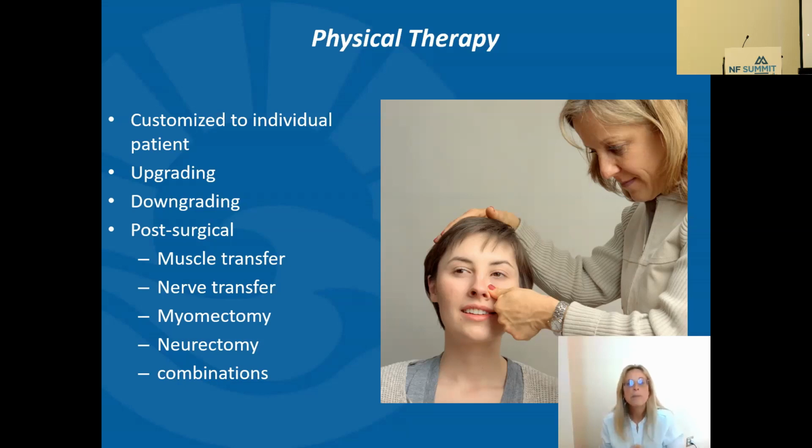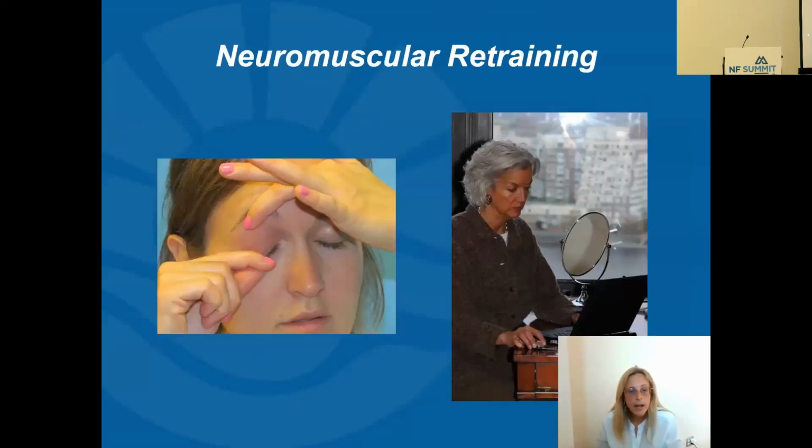We use physical therapy post-surgically. After all of these muscle transfers, you've got to learn how to use it. After muscle transfers, nerve transfers, muscle removal, or nerve removal, all of the vectors in the face change, and you've got to recalibrate and then retool with focused facial nerve physical therapists. So I can't overemphasize how important that really is.